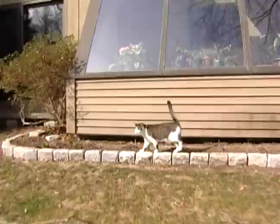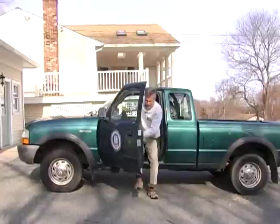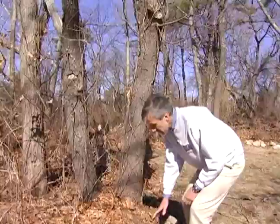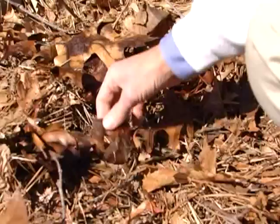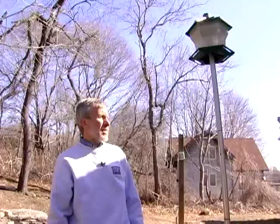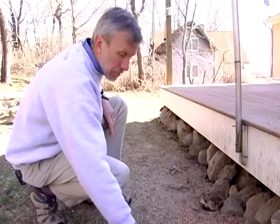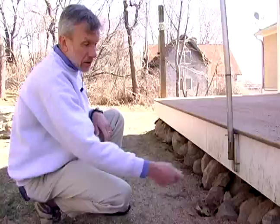I would say that the tick risk is very high here. I know there have been many cases of Lyme disease in this neighborhood. This bird feeder may be one source of bringing deer right into this yard. You can see that a lot of the spilt seeds land on the ground. This can be very attractive to deer. It's also going to be very attractive to rodents, and the rodents can be living right underneath this deck.